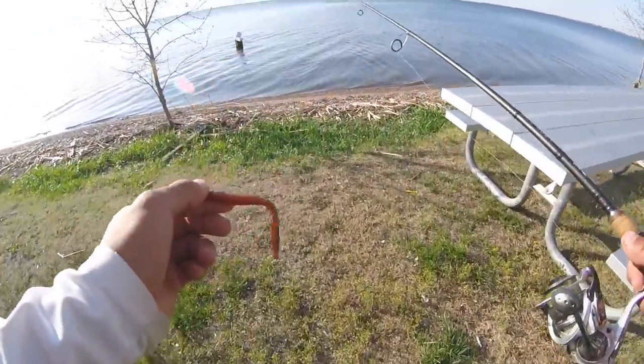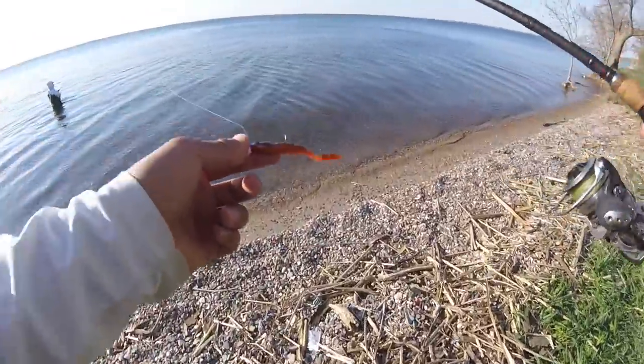Made it here to the second spot. It's pretty nice here. There's very little wind. Do a couple casts. If it doesn't go well, we might make the switch over to the other spot. Still got the drag and drop tied on. We can give her a few dangles and see if we can't catch us a fish.